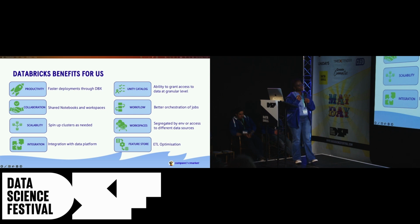The other good thing that Databricks had was the feature store. At the moment, the data scientists used to have to feature engineer for every project, starting from scratch, feature engineering this and that, and this was unproductive. But with the feature store, we're able to have a central feature store where whenever they start a new project, they're able to just go in there and get all the features that they need, as requested as well.